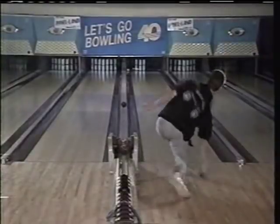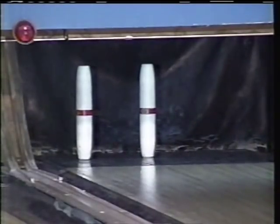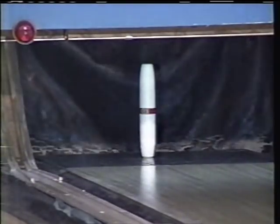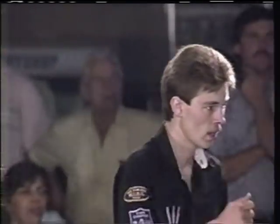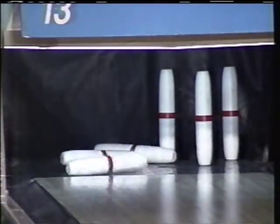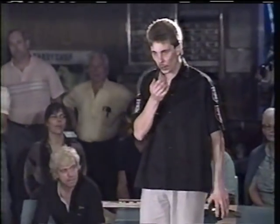Look at Steve's eyes. It's like he's really bearing down. Oh. Drove the 2 right back between them. And he'll have to settle for a 9. Good looking scores up there. 3 spares, a couple of 10s, a couple of 9s, and now another triangle. A 6, 9, 10.